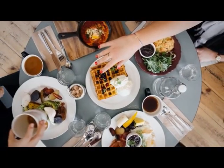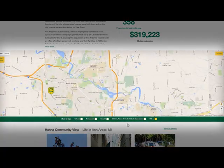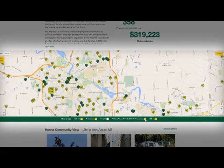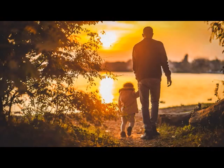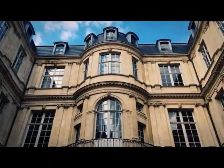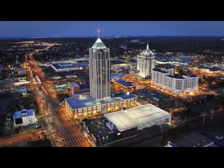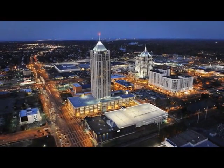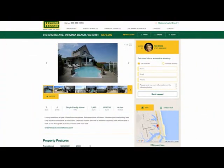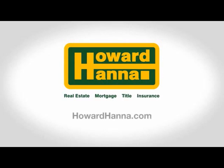Wondering what the restaurant scene is like, or whether your kids can walk to school? Our map view shows you which schools, restaurants, and fitness centers are in your neighborhood. Plus, find out what there is to explore in your free time, like sports venues, museums, and local events. You'll also get a feel for the history, businesses, and landscape that make the community unique. It's everything you need to get in sync with your new town before you move. To check it out, look for the Hanna Community View section inside select home listings.